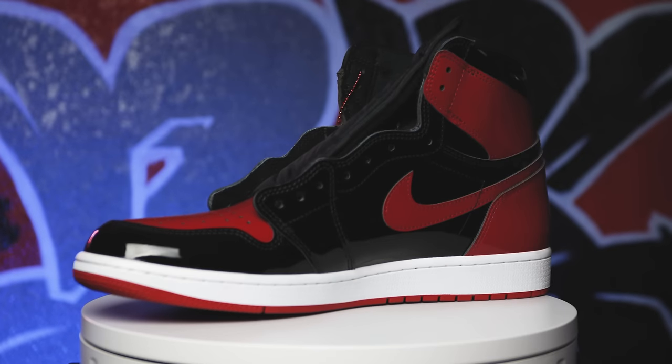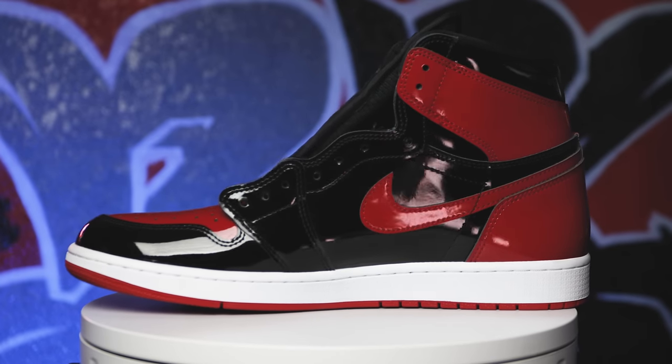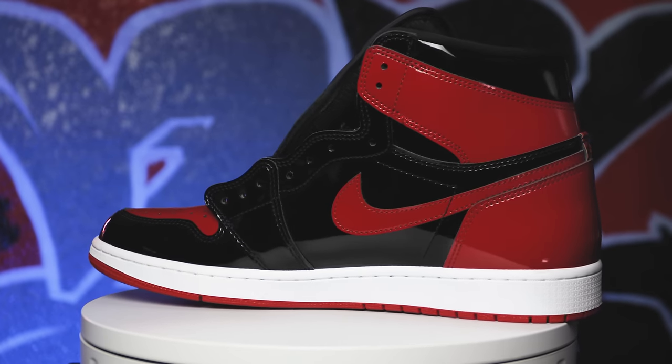Glad I added these back in my collection in 2023. I did it on the low, you know what I'm saying? I got rid of them, but I got them back.